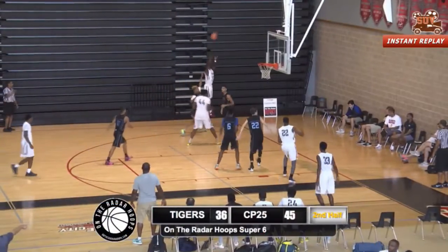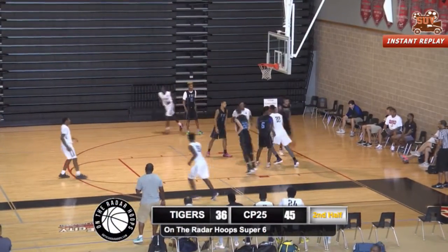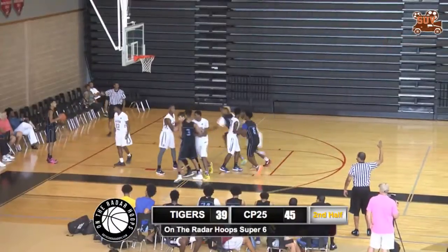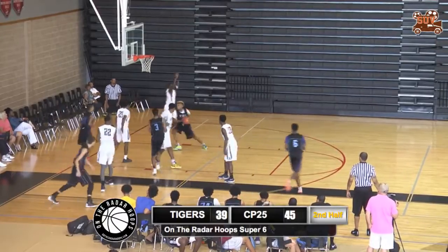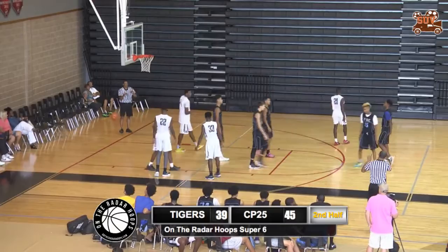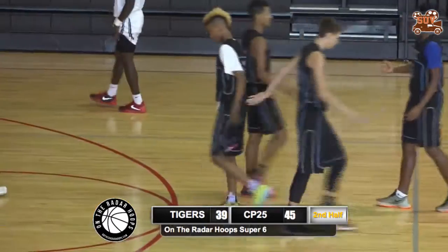Bucket there by Thomas. You see them kick it to the corner. Hand up, but by that point it's too late. They pull it to within 6. Good bucket on the inside there, though, by number 15 for FBC.